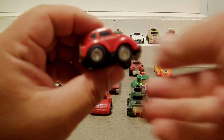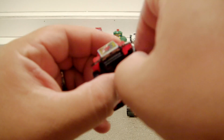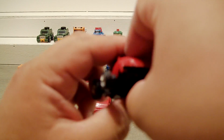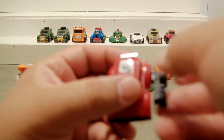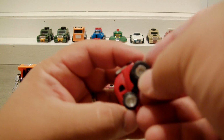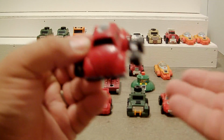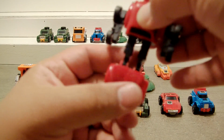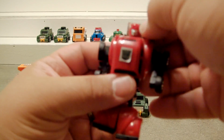Bumblebee, again, very simple. Pull his tires out, and Bumblebee and Cliffjumper are the only ones out of the 17 of these that actually, no, I'm sorry, Beachcomber did too. They have actual rubber wheels. So anyway, pull those out, pull those forward, turn them like that, and there's his head.